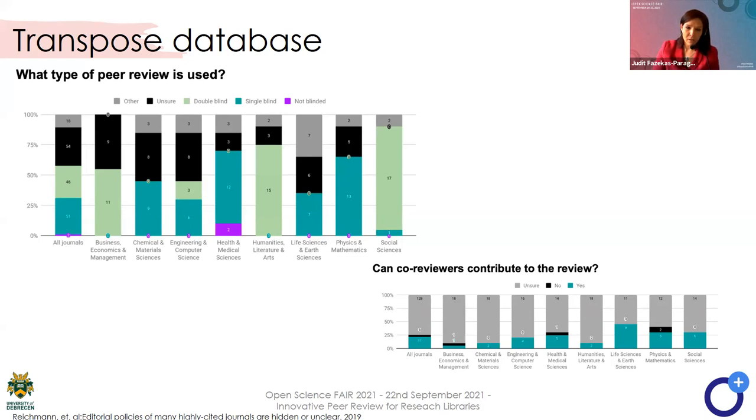As you can see on my slide, they have analyzed Transpose data on how different fields are dealing with peer review, not just open peer review, but what the peer review processes are. As you can see, health and medical sciences are achieving non-blinded peer review, but the humanities, the social sciences, and business, economics and management are mostly high in double blind peer review. But there is a lot of uncertainty in the data. They are uncertain where to categorize the different policies.